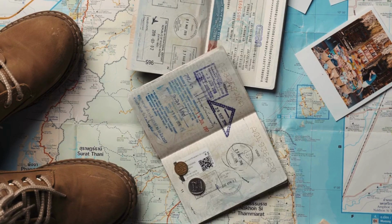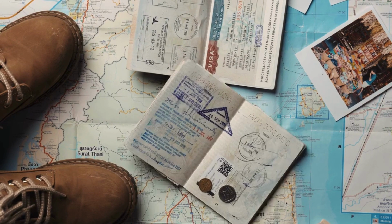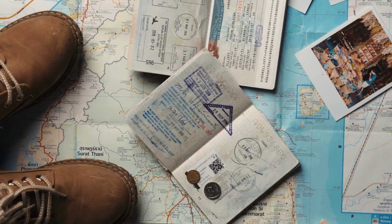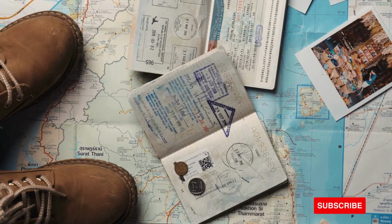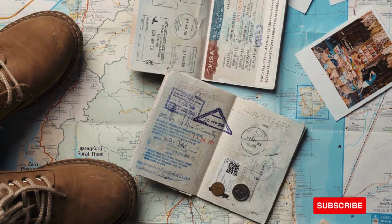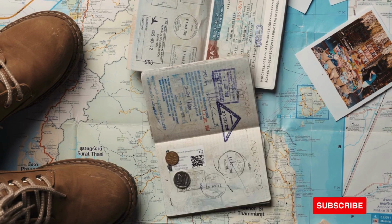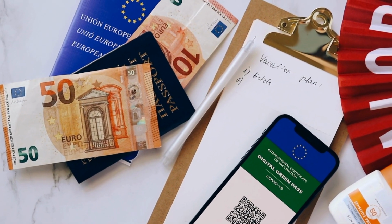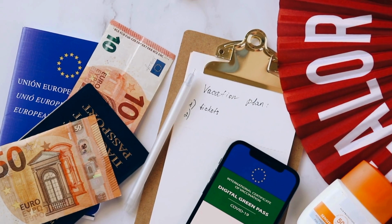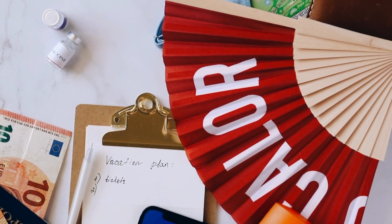Part 1, Overview of UK Visa Processing Times. Welcome to our discussion on UK visa processing times. In this section, we will provide an overview of the standard processing times for UK visas, and the factors that can affect these times. The UK Visas and Immigration, UKVI, department is responsible for the UK's visa system. They have established standard processing times to give applicants an idea of how long they can expect to wait for a decision on their visa application.